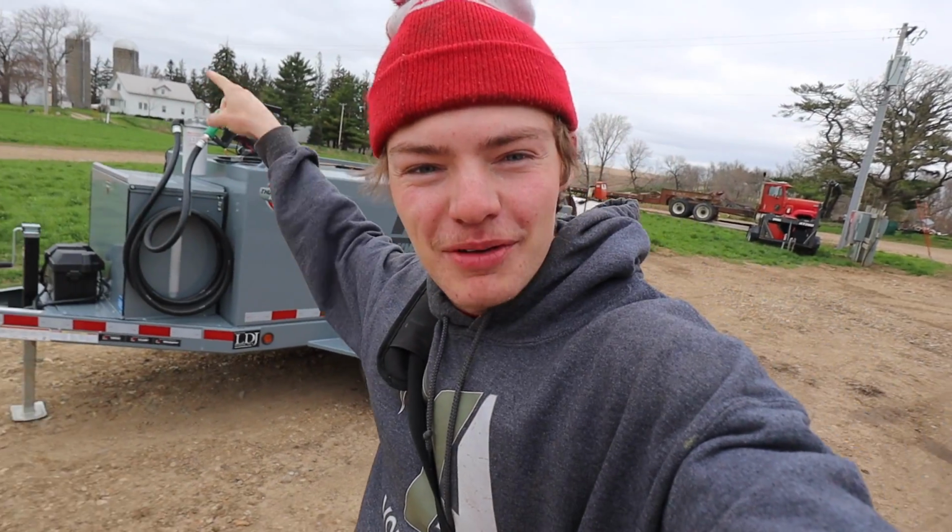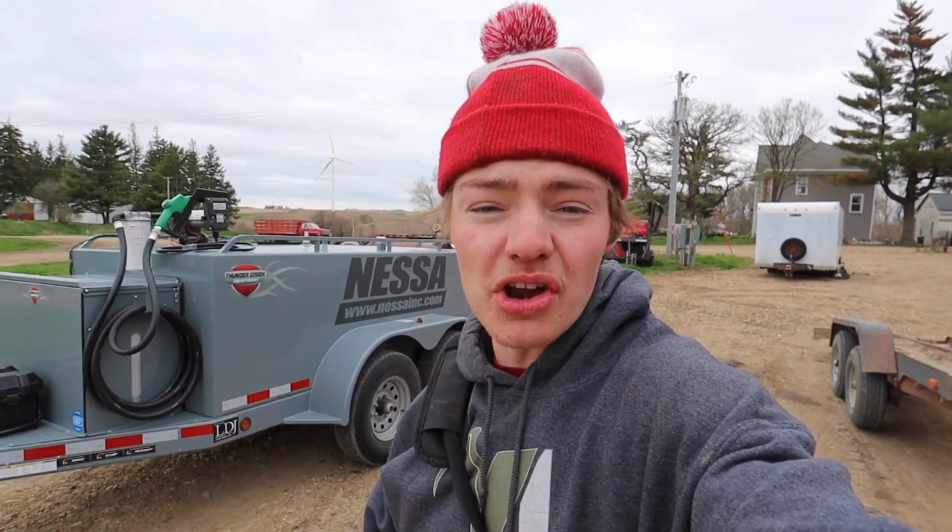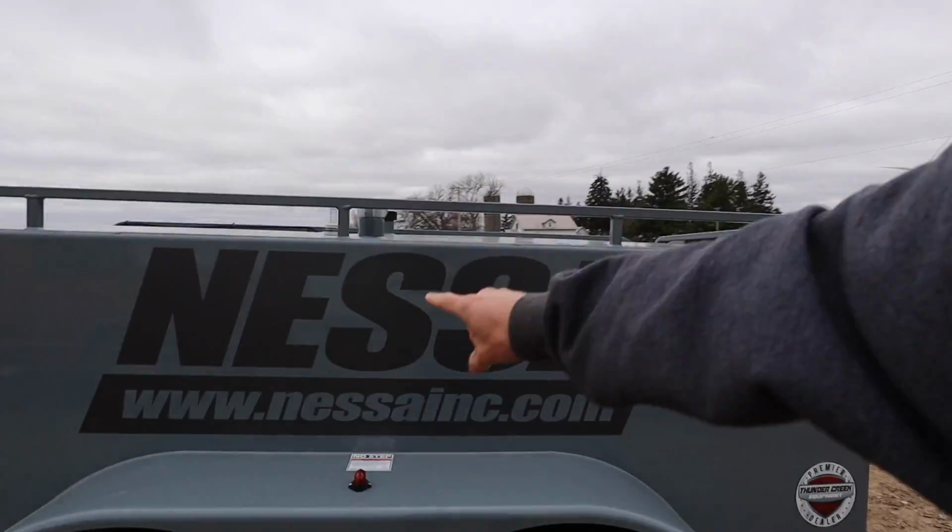990-gallon diesel tank with a 50-gallon DEF tank from Thunder Creek. We picked this bad boy up from Nessa in Zearing, Iowa. Really excited to use it.